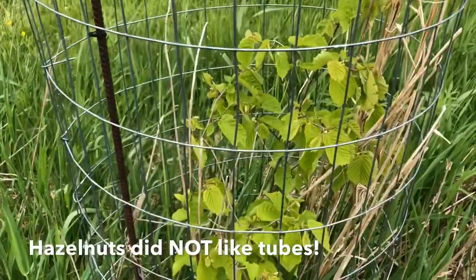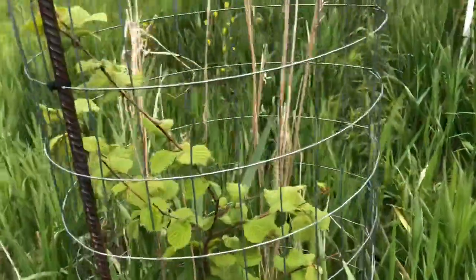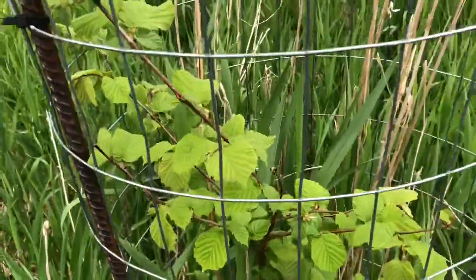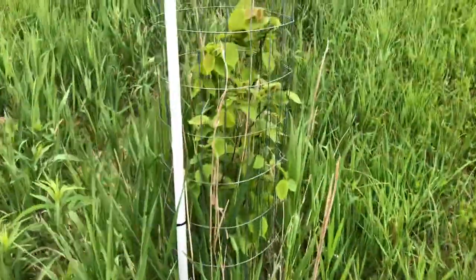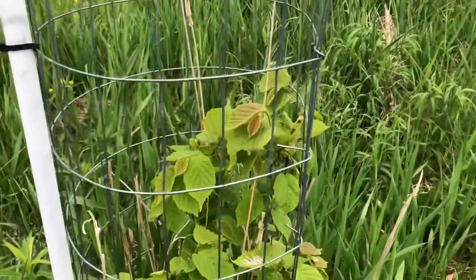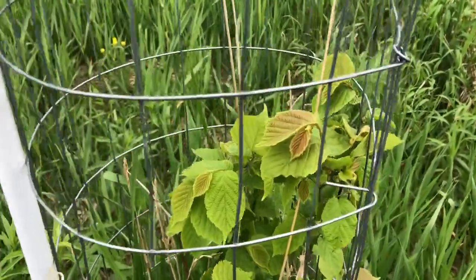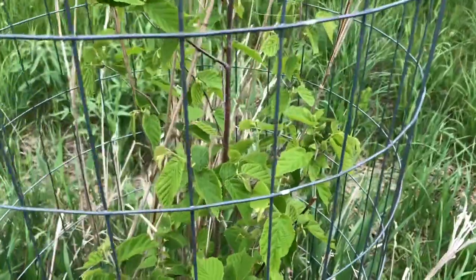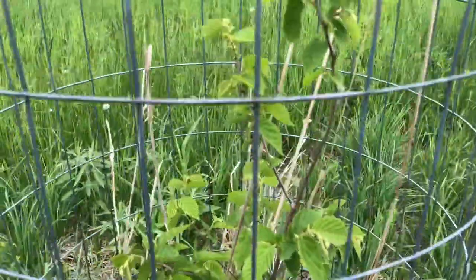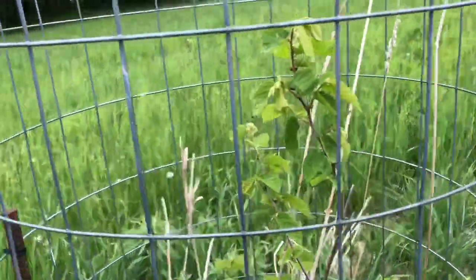These are a few hazelnut. They're leafing out well. I don't think I see any blossoms on them either. They're a mix of 5, 4, and 3-year-old. I'm not super interested in hazelnuts other than I like to eat them, and I thought it'd be something different to grow.